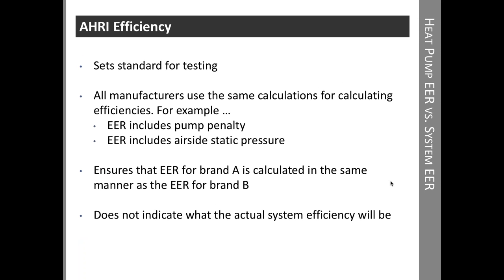So AHRI, as I mentioned earlier, sets the standards. It's a great way to make sure everybody's on the same page, testing in the same way. So we have the pump penalty and the airside correction, as I mentioned. And now we can compare the EER of one brand to the EER of another brand, and we know that they've been tested in the same manner. But it really doesn't tell us what the system efficiency is.